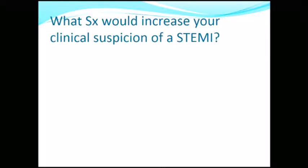Okay. I guess easier question. What symptoms would increase your clinical suspicion of a STEMI? Okay, so be specific. So remember, you guys were taught your histories of WWQQ, ICEs, right? So tell me, like, in that type of format. Sharp stabbing pain. That's very painful. Okay. Is angina pain usually stabbing? Yeah, so patients often say it's tight, it's squeezing, it feels like an elephant sitting on their chest.